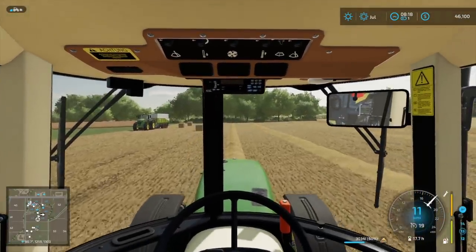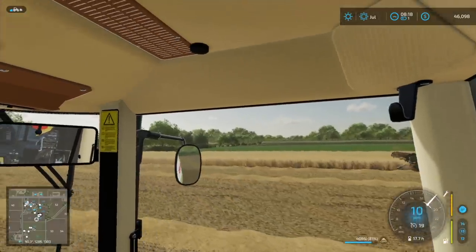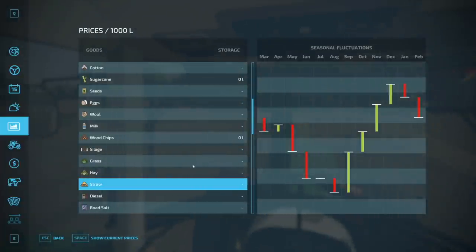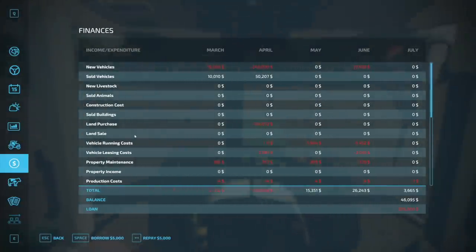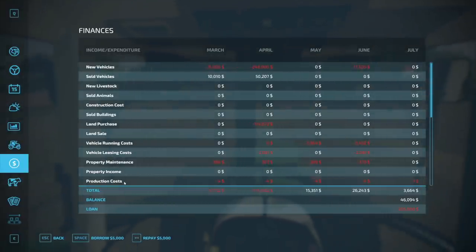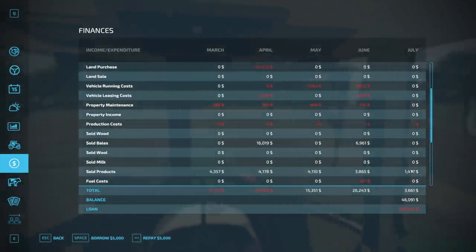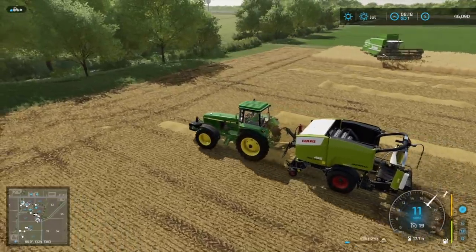I'm gonna have to look and see if I need to get some water for the tomatoes and stuff. I don't feel like I'm making any money off of those, though. I don't know when I get paid for that stuff. But I literally feel like I'm making no money. Like, if we go and look at our money, property income. I don't know if production costs. It says sold products. So we are making like $4,000 a month. I don't see when the sales of those are coming in. I'm not seeing it.